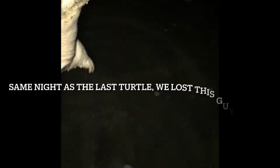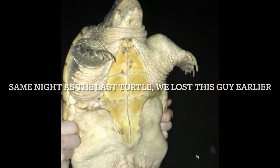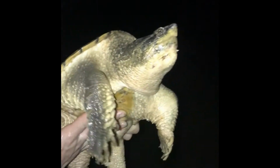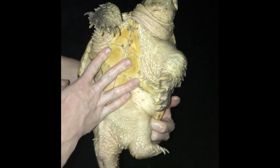A second turtle of the night. And this dude, he's not huge, but for this creek, he's a monster. Look how thick his head is and his neck. Look how thick that neck is. He's just a big boy, man. Check him out. He's probably the alpha in this area. Look how yellow he is.